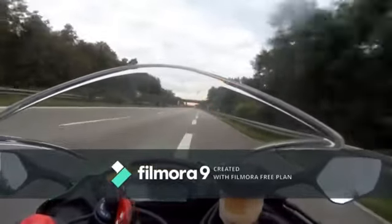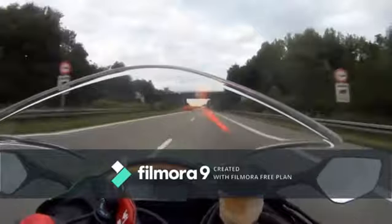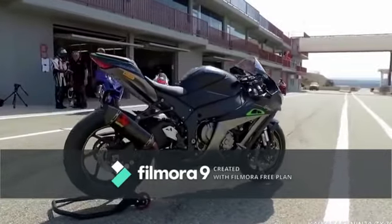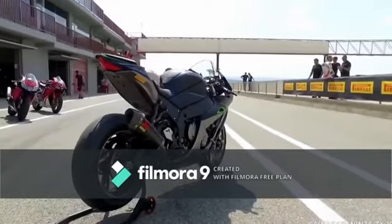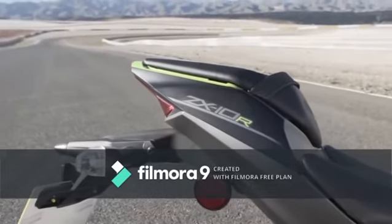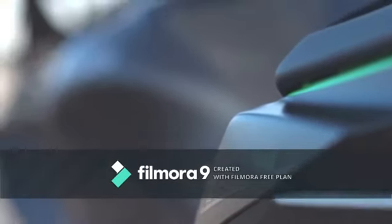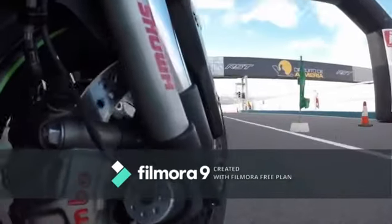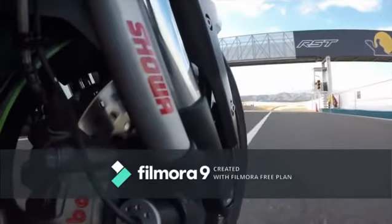It's got an electronics package which was heavily revised for 2016, a quick shifter which just about every bike on this list has, so that's not a unique feature, and an Öhlins electronic steering damper. An important thing to note is the Kawi does not have any semi-active or active suspension components like the other bikes we're going to see on this list, so that's a major detractor. But let's get a quick sound check on this bad boy.